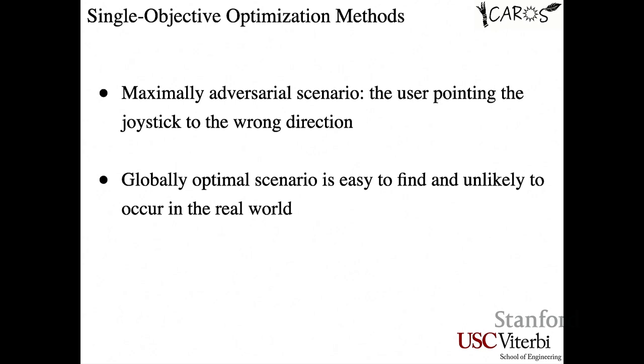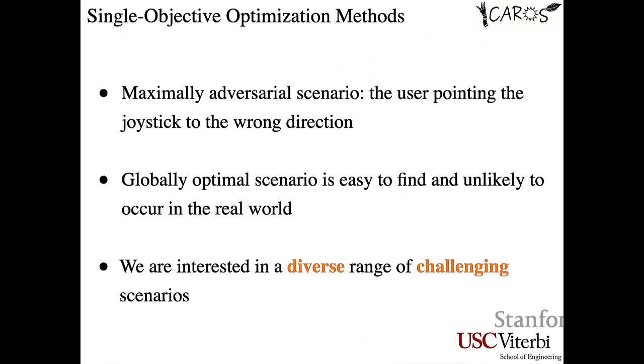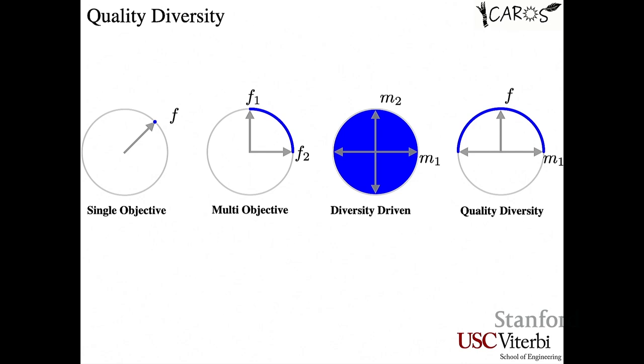And these scenarios that are global optima are pretty easy to find, and they are not very interesting. Instead, what we would like to have is a diverse range of challenging scenarios, scenarios where the user is optimal, but also scenarios where the user is noisy, scenarios where the scene is cluttered, but also scenarios where the objects in the scene are spread out. And when we were trying to actually search for a diverse range of high-quality solutions, we found out that there is actually an entire community or sub-community that focuses on this problem, on finding diverse solutions, and that's a quality diversity problem.